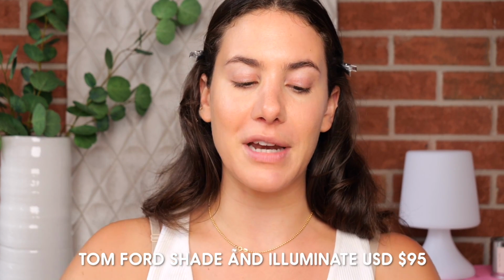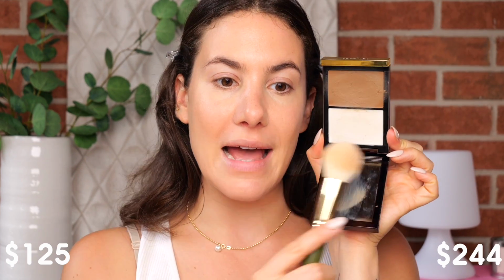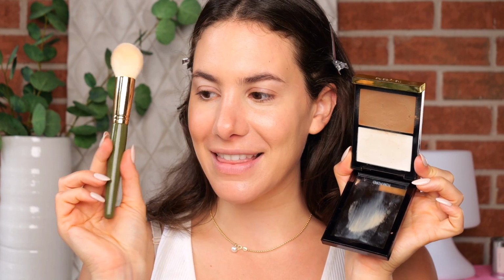So this is really just gonna help in kind of lifting the face a little bit. Then she goes in with her bronzer, and Haley uses the Tom Ford Shade and Illuminate palette, which is a cream bronzer and highlighter palette. And I actually think this is the exact brush that she's using as well. This is the Spectrum and Katie Jane Hughes 01 brush. So I'm kind of excited that I have the same brush as her.